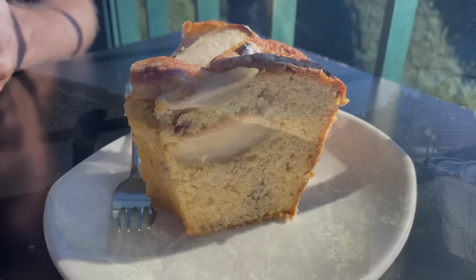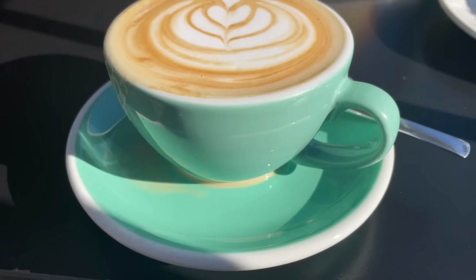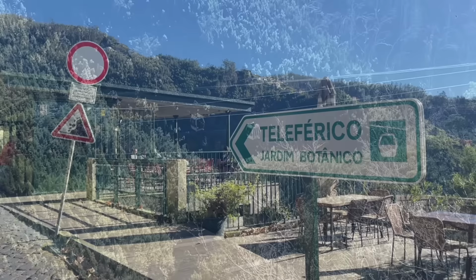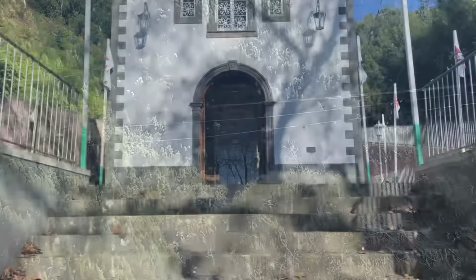Wow, that apple cake is like a brick. Happy breakfast time. And lemon cake. Not too bad price wise either, folks, up here. €3 for a coffee. Awesome. This is where you'll also join the other cable car to head to the botanical gardens. It's so beautiful up here, folks. You must do this.